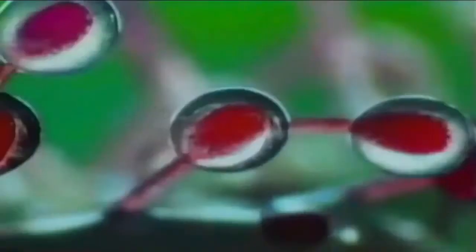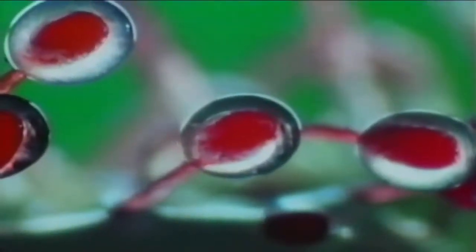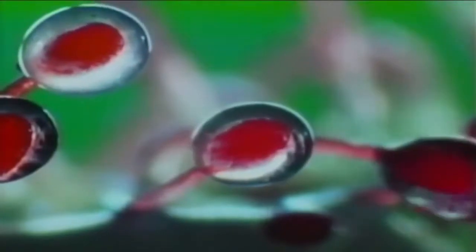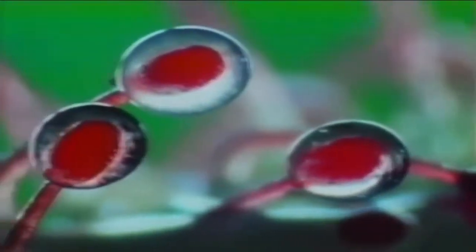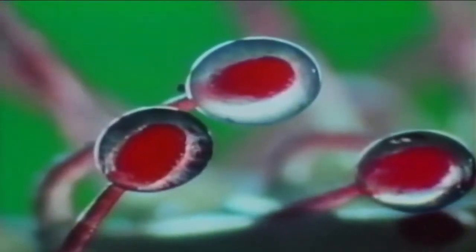Twitches in its death throes, but already the sundew has released digestive juices. The plant has begun to absorb nourishment from its victim. To help with absorption, other tentacles curl inward to envelop the ant.